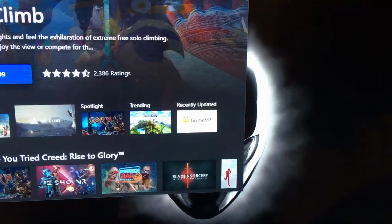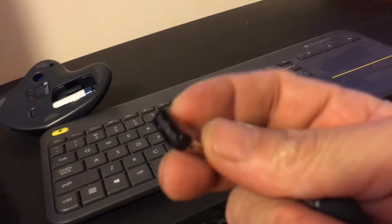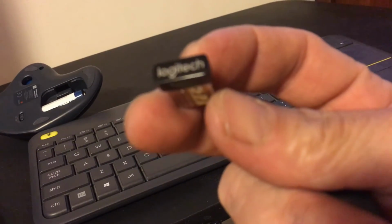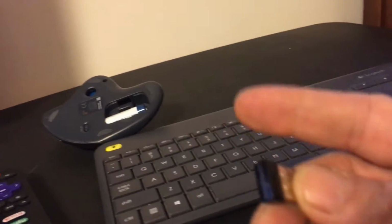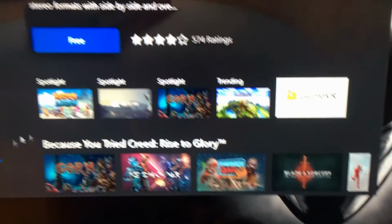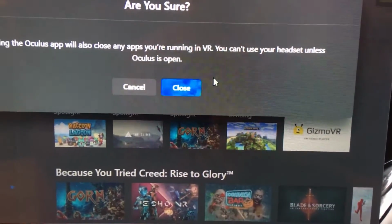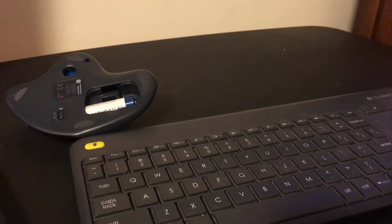All right, let me check the mouse and the keyboard. So everything is working perfectly. The mouse and keyboard are working. I removed one of the Logitech Unifying USB receivers, and I downloaded and installed, let me just show you, the Unifying software, which allows you to use just one receiver for numerous Logitech devices. I don't know how many.